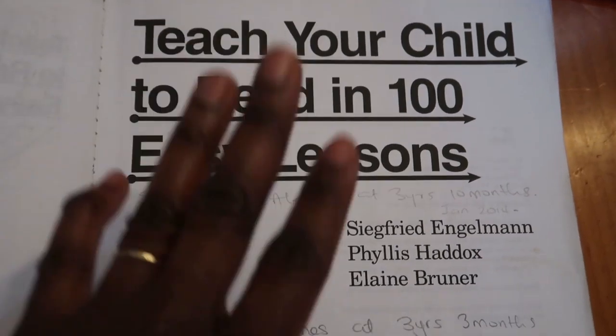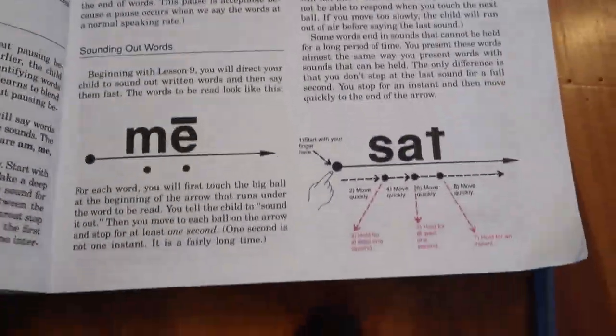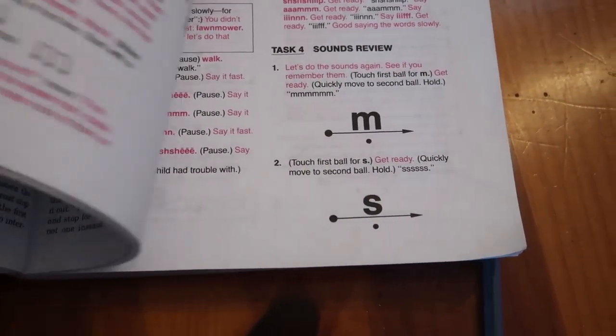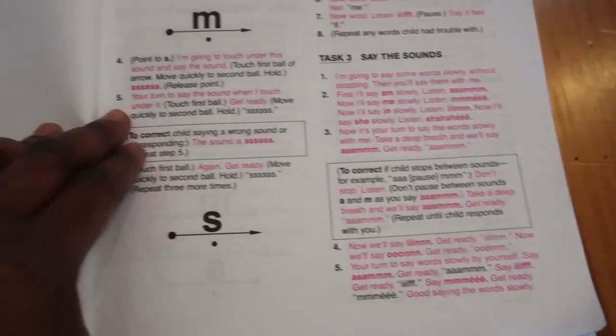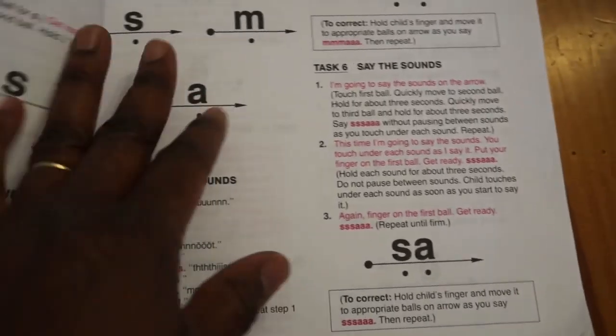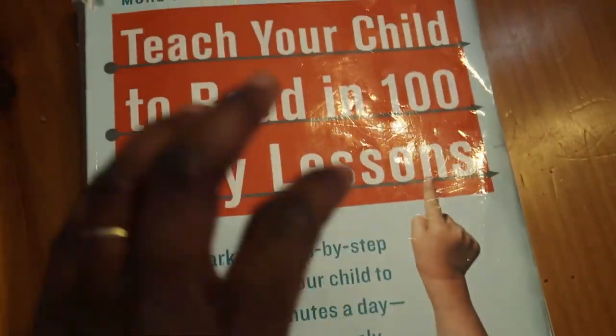So I really like this book. Let me show you. It's not a kid-friendly book, but it's more for a parent. You just stay there. You have to be there with them, and likewise everything else. It tells them how to pronounce this, how to pronounce this, and we just go one by one. And my daughter literally learned with this book, guys. Okay. I really like this book. It helped me at least.